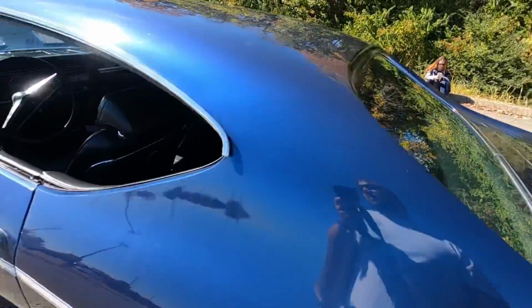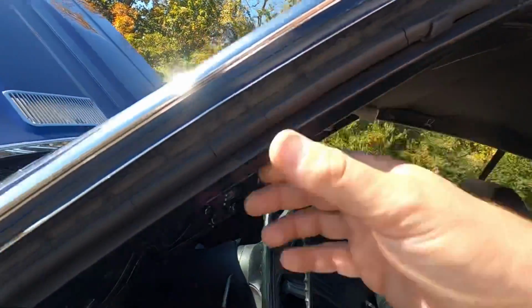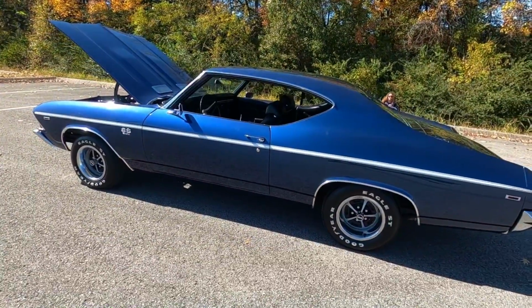Something that'll help this car is new window sills. You can see they're brittle, they're a little cracked. It's just weather stripping, no big deal on that. All right, let's open her up, check out that interior, and listen to the motor.